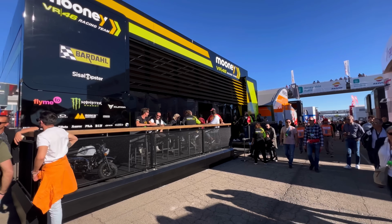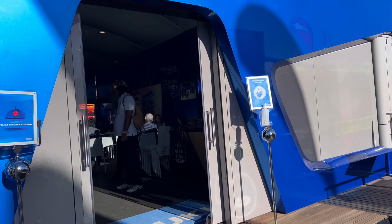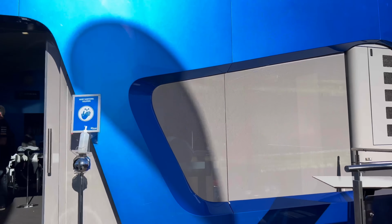And I love it when they have the bikes outside. I mean, look at this. Stunning Fireblade. And Team Suzuki in there, you know, just to get an idea about what it's like inside. They've got a bar on that side and tables there with all of the race stats in the background.